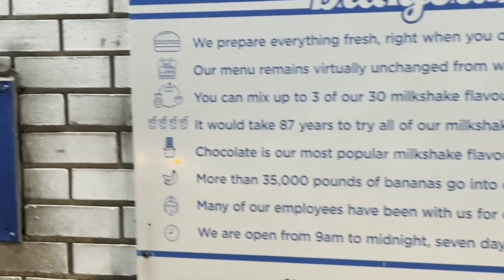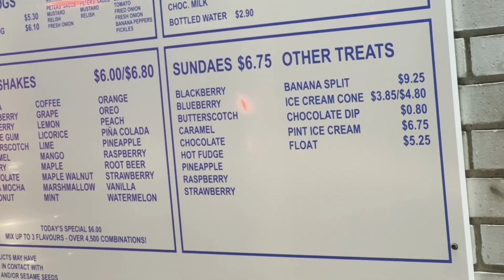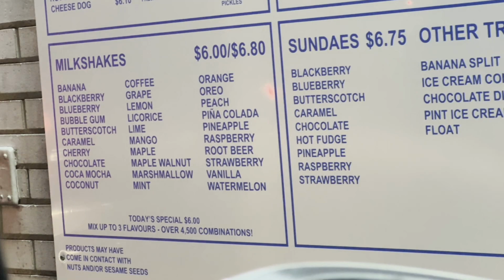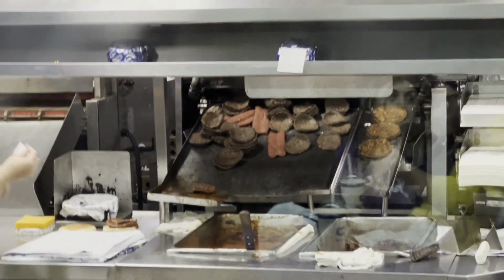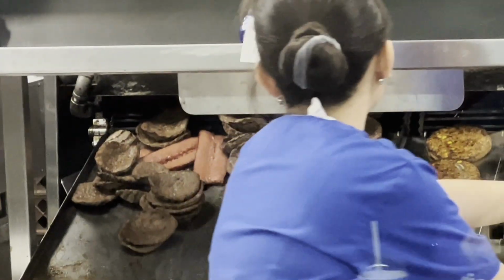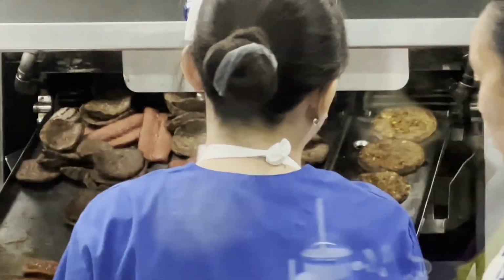5,000 pounds of bananas for the milkshake and banana splits. Watermelon milkshake. Wow. What's this? Look at that, look at the production line for the burgers. You know they're serious about their burgers when the workers wear hospital scrubs.